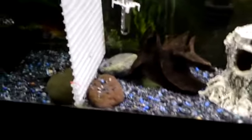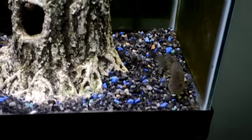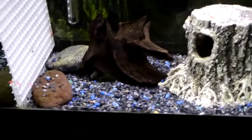So I'll probably save these 2 males here and find a couple females out of that group. But I love Umbies, man. Beautiful, very easy to raise, color up quick for me. Everybody loves Umbies, big majestic Umbies.